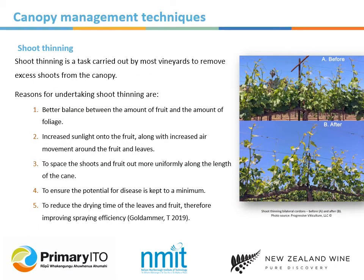One solution for managing vine vigour is shoot thinning, and this is carried out early in the season. Shoot thinning is a task that's carried out by most vineyards to remove excessive shoots from the canopy, to thin it out, make it less dense, and to avoid congestion. The major reasons for shoot thinning are for better balance between the amount of fruit and the amount of foliage that the vines are carrying.